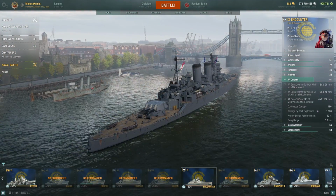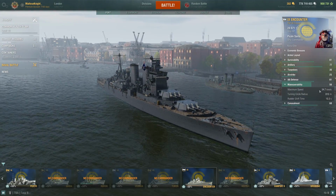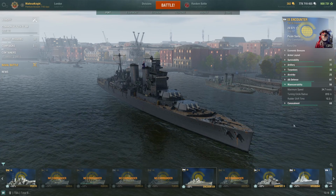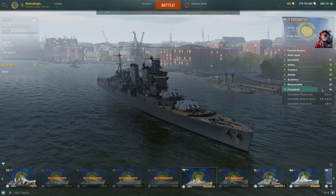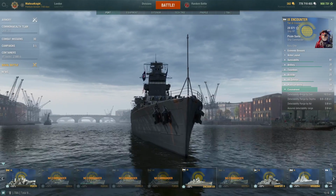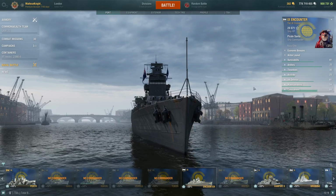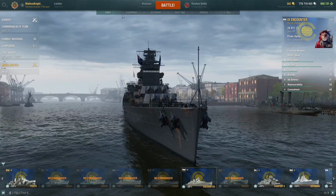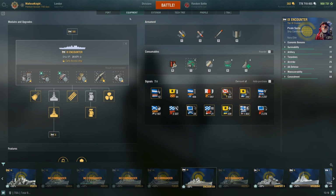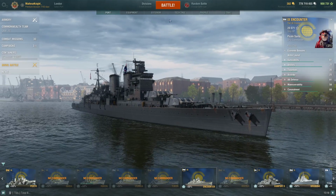AA defenses, not usable. Maneuverability, 34.7 knots top speed, 810 meter turning circle radius, rudder shift time 10.3 seconds. For our concealment, we have 10.5 detection, which is quite good, but more importantly, our smoke shooting is 7.8. That's a number you're going to need to remember when you're in the game, because if anything's closer than 7.8 from you, you're gonna get spotted in smoke. Keep that in mind. Anyway, let's go into the game in the encounter.